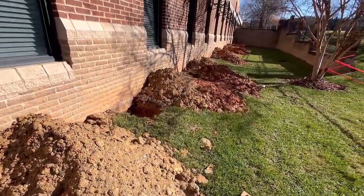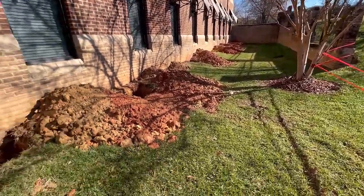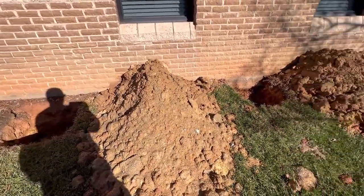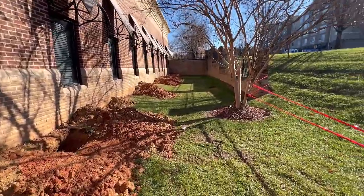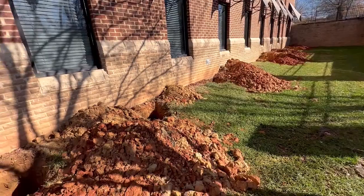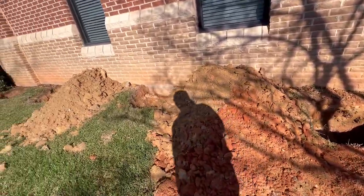But another interesting part of this job, foundation repair requires a certain expertise. And one of the things is you'll see they opened up all these holes. There's 15 locations here where we're doing what's called a deep foundation. And we had 2 inches of rain come in over the weekend.